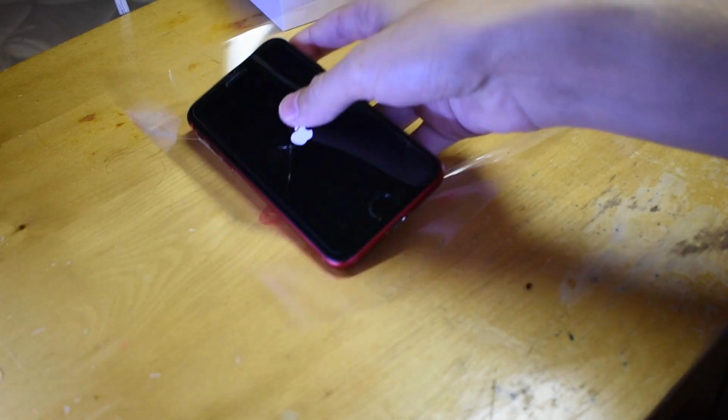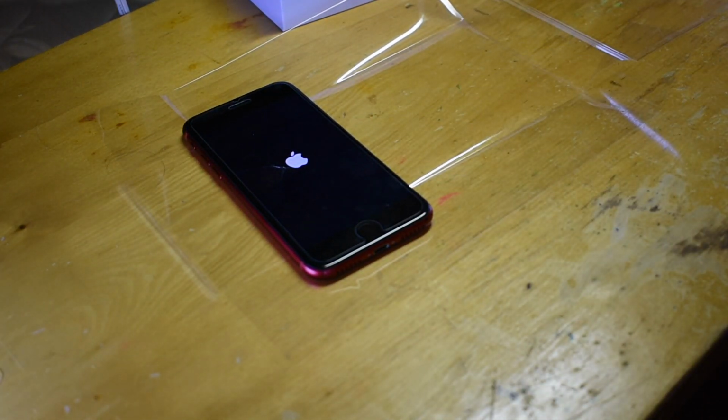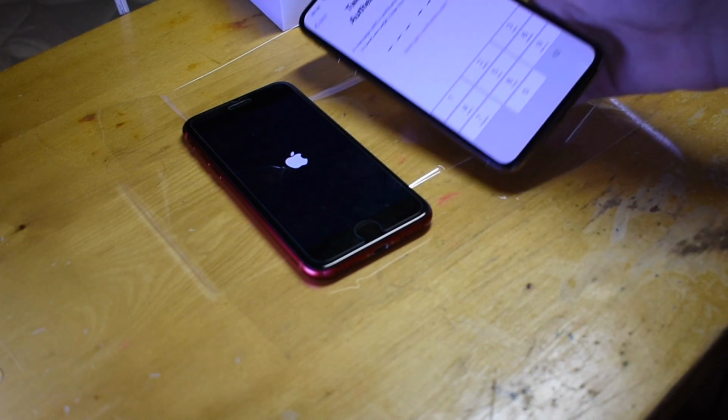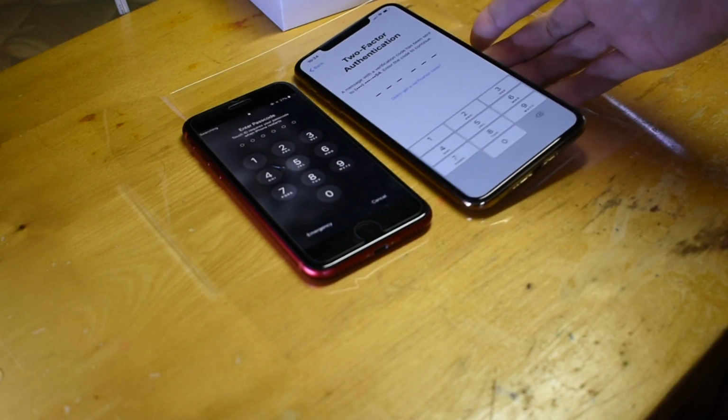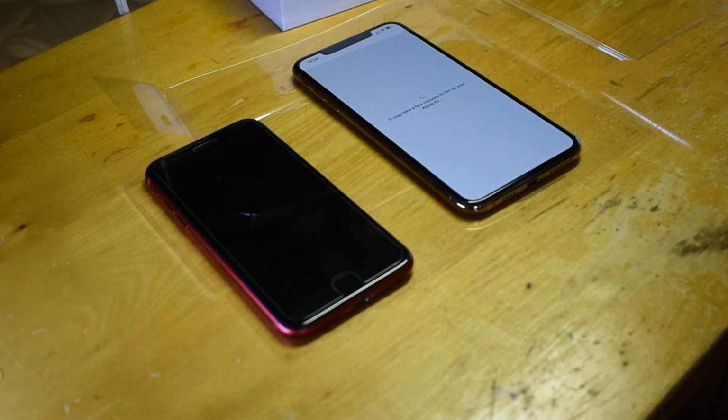Okay, so my old iPhone is turning on. Well, this is actually my dad's iPhone if you remember watching my iPhone 8 unboxing. Sorry this is taking a long time. The codes aren't sending and stuff like that because I have two-factor authentication turned on. Okay, so it looks like it's not activating correctly, so I'm going to have to call Verizon. But for the most part, it's setting up right now.